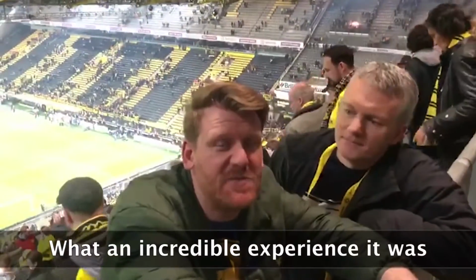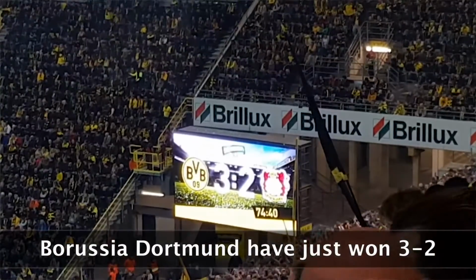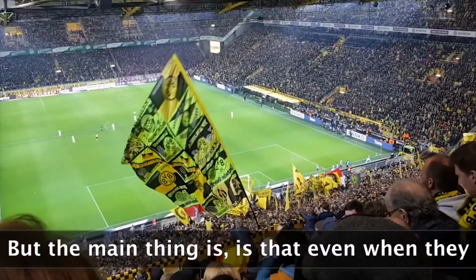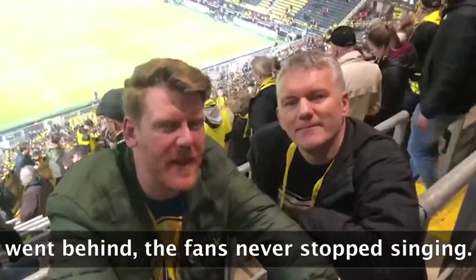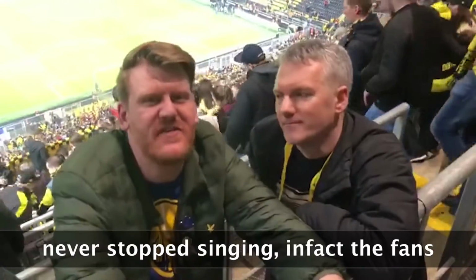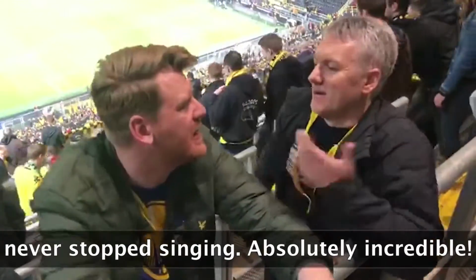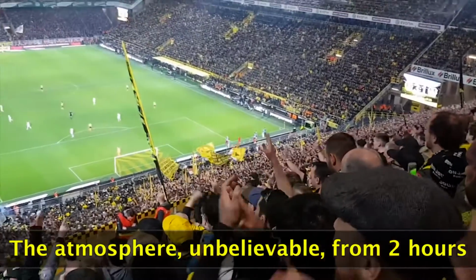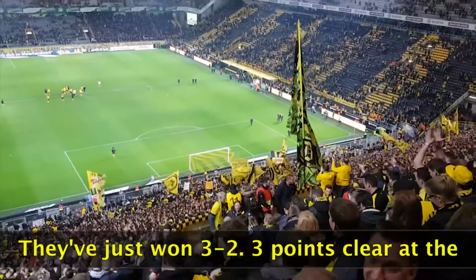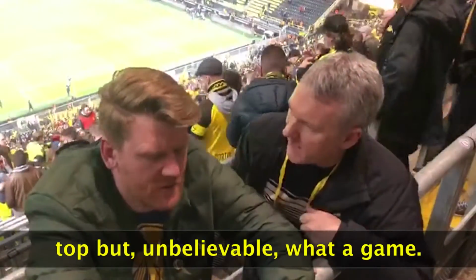What an incredible experience it was being on the yellow wall. Especially as Dortmund have just won 3-2 against Bayer Leverkusen. The game had everything, the atmosphere had everything, but the main thing is that even when they went behind, the fans never stopped singing. When they conceded a second goal, the fans never stopped singing. It's absolutely incredible. The atmosphere, unbelievable from 2 hours before, all the way through the game. Just won 3-2, 3 points clear at the top, but unbelievable. What a game, what an experience.